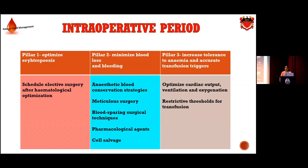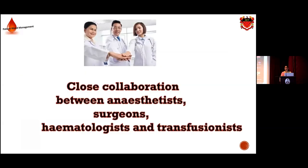So what can we do in the intraoperative period using this three-pillar approach? Schedule elective surgery after hematological optimization. If there's no hurry to operate on the patients, 4 to 5 weeks is enough for us to correct the hemoglobin without giving any blood transfusions. And the second pillar, there are strategies that we can use. I will just inform you a little bit about that. And so close collaboration between anesthetists, surgeons, hematologists, and transfusionists is extremely important to make that blood management successful.